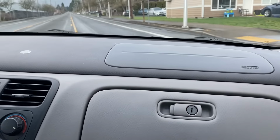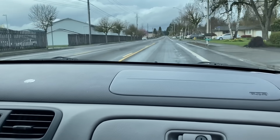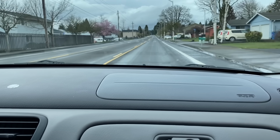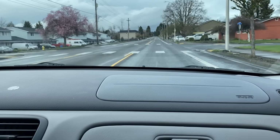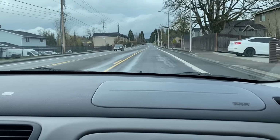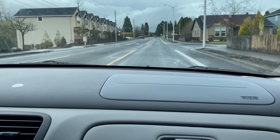Give it a little rip here. Feels pretty quick. That was like half throttle. 40 to 25. Go up to that Y and then goose it. Do you want to turn left at the Y or go straight? Just go left. Just goose it.